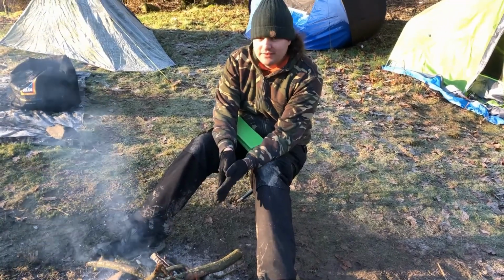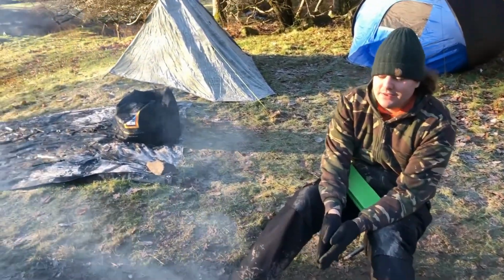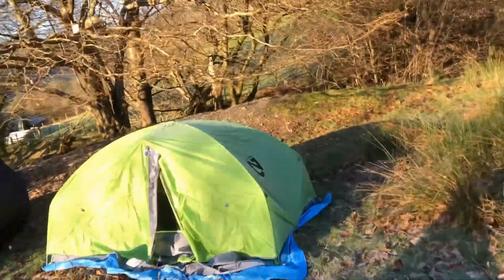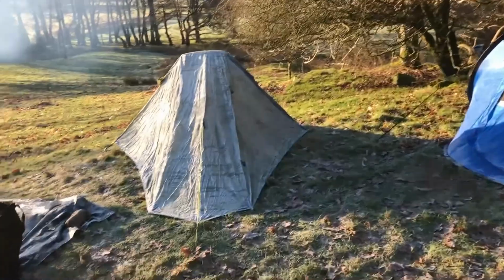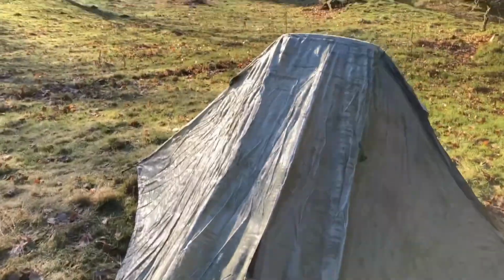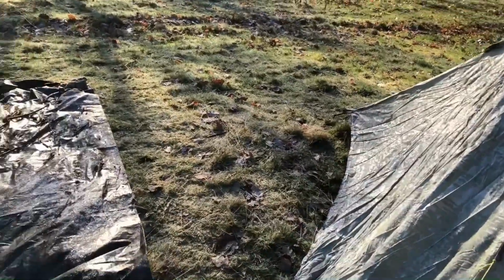I slept really well. I didn't wake up. The wildlife didn't wake me up like it did you. Yeah, I heard the birds chirping. And then I had to get up at midnight to go and have a wee, and it was quite windy. There's still some ice on the old wedge tent.